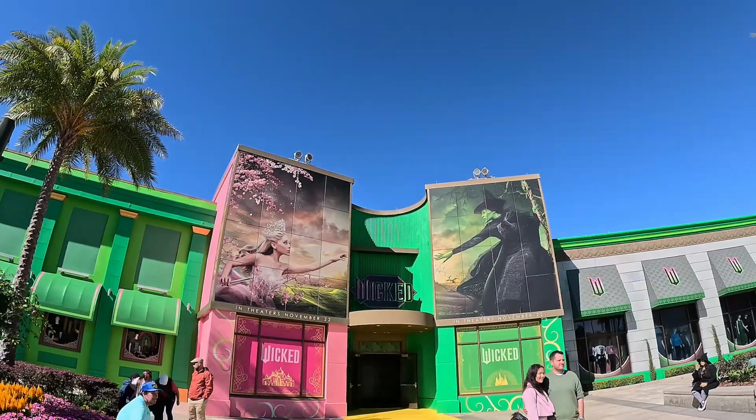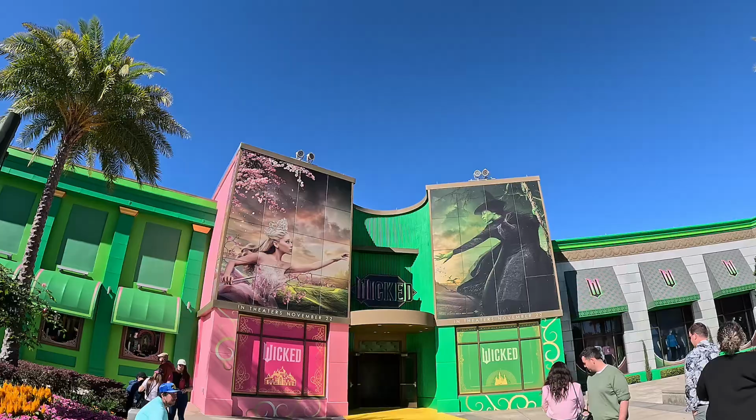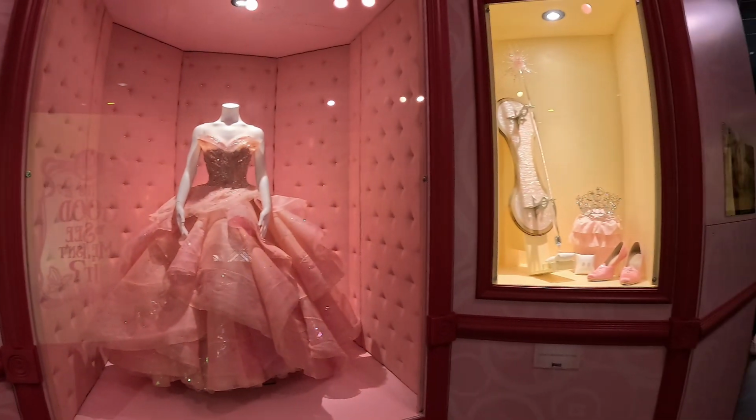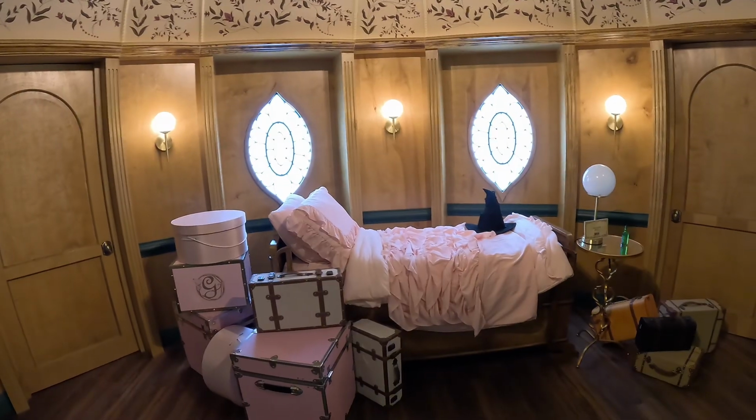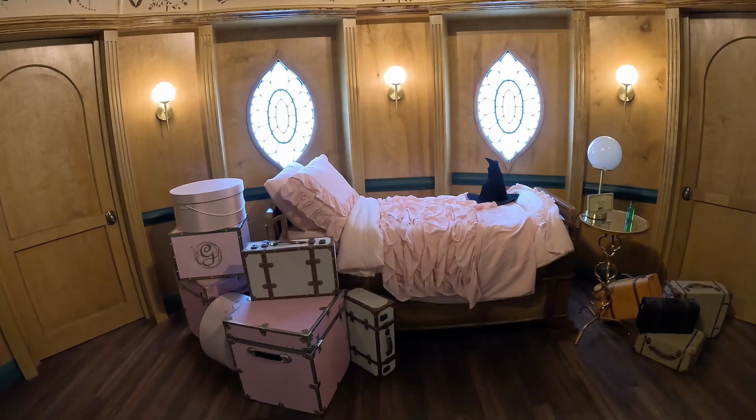And we just got out of the Wicked experience. In total, it was an interesting store to go through because, if anything, there's all sorts of props and costumes and even some set pieces like Glinda's bed with Elphaba's hat.